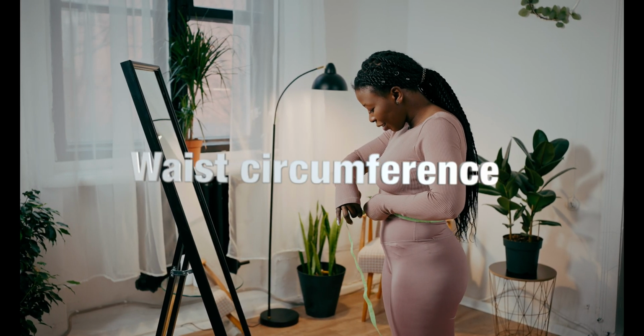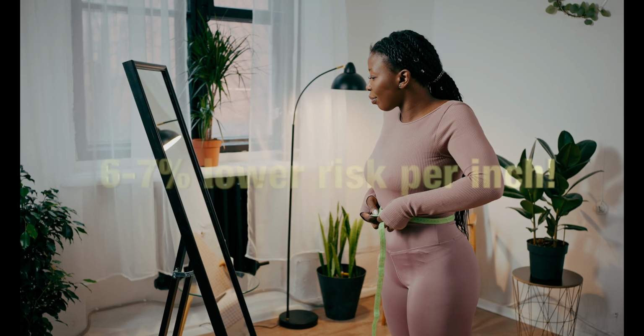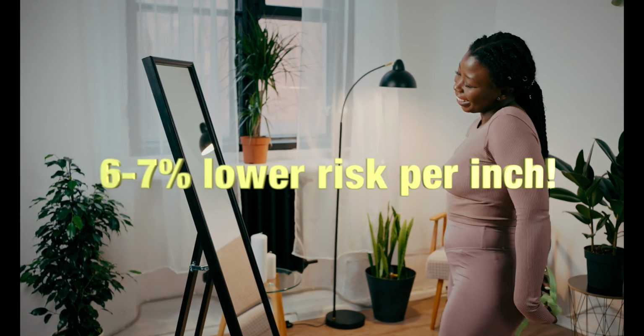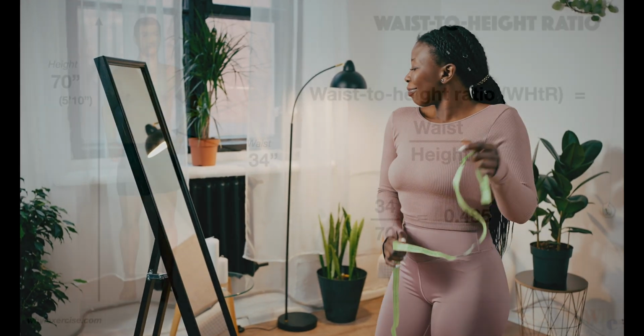Waist circumference research reveals that for each inch lost from her waist, the average woman improves her risk of premature death by 6 to 7%. For men, it's 8%.